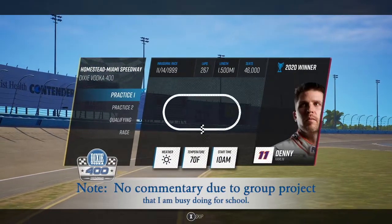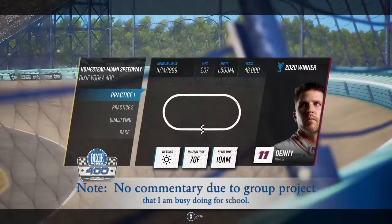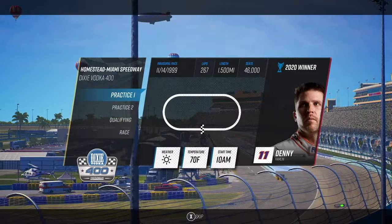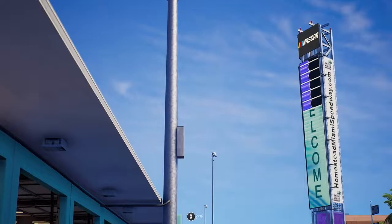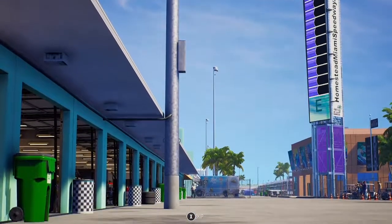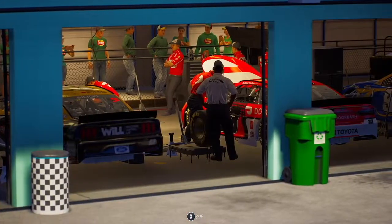In 2003, Homestead saw a repave that took the banking from a flat 6 degrees to a computer-designed progressive concept of 18 to 20 degree variable banking. It's led to some of the best racing we've ever seen in NASCAR. At first look, Homestead may appear like a simple oval, but the variety of the banking creates multiple lanes that change throughout the race, creating a lot of different options for the drivers.